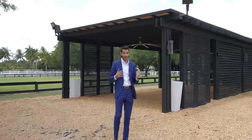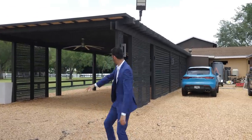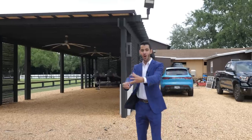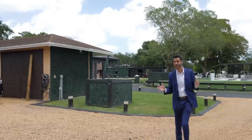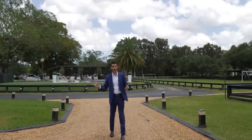Now, if you're the kind of person who likes this kind of property, you are the person who has a boat. You're the person who has a jet ski. You're the person who has a Porsche. You're the person who needs to store all their toys because you have so many. Right? And this is the place where you can do it. I mean, you have all the other space in the world that you could do it too. But here is where we could do that, hidden right behind the 2 bedrooms that are over here.